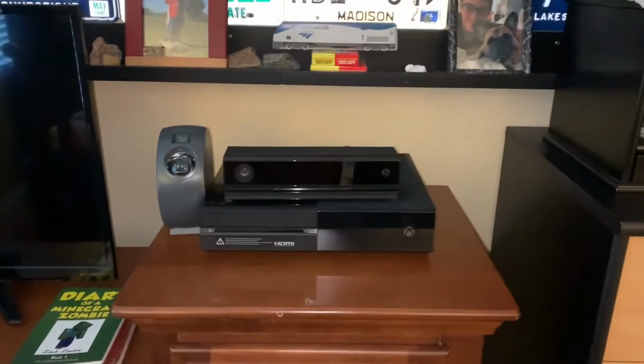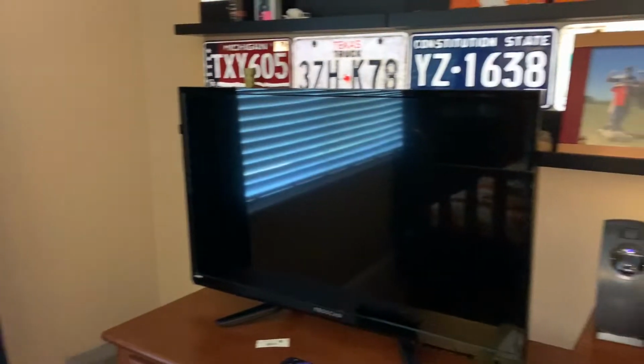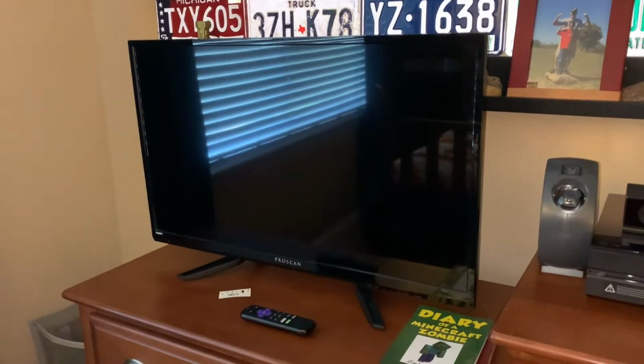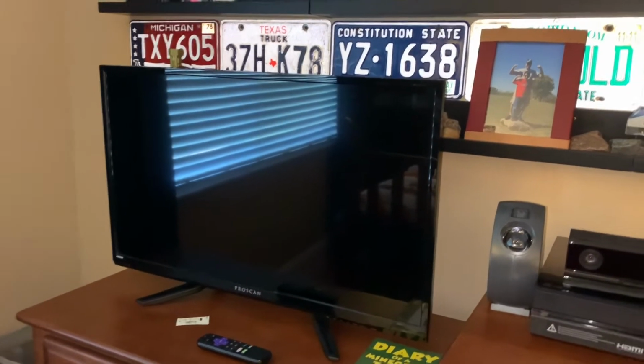Oh, and by the way, guys, I just got my Xbox moved in here, and I got my TV in here as well. Yes, I finally have a TV in my room.